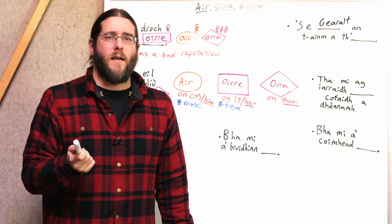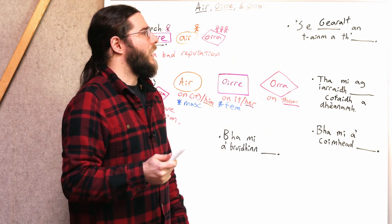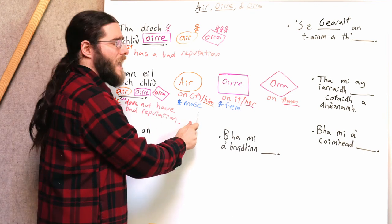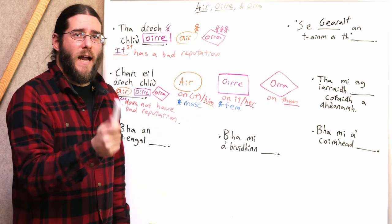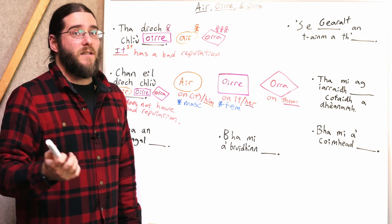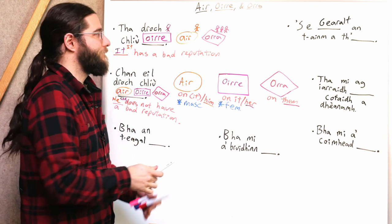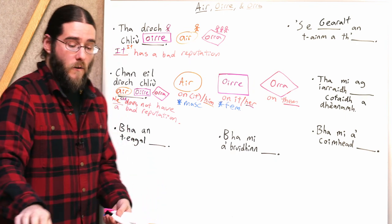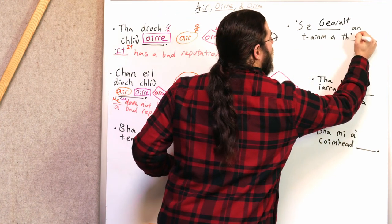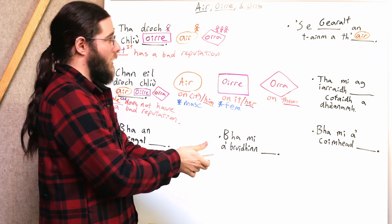Names are on you in Gaelic. Like reputation, names are on you. So it's Geralt, the name that's on him. We want to say Geralt is the name on him. Geralt is his name. Notice in English we say it's his name, but in Gaelic it's on you. It's something else that's on you. So what do we want? Air, and we put it here at the end. Is Geralt an t-ainm air.